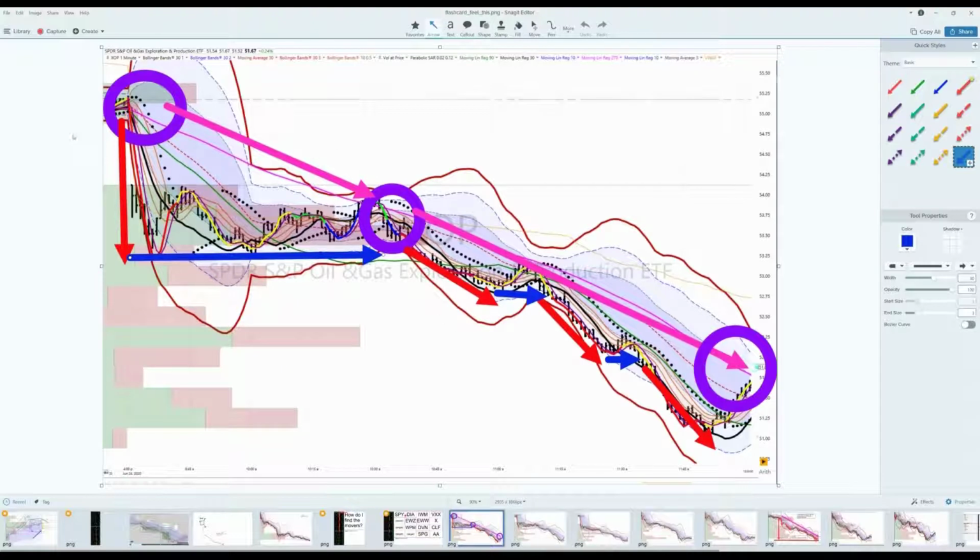In the first one, at yesterday's close, everything was tightly compressed at 55 and a quarter, including the RL270 and then all of the other regression lines in a super pinch right there. And then a big gap down, this big, and then sell off here on this big red arrow. And then for the next hour, it did nothing but trade in a tight channel along this blue arrow.